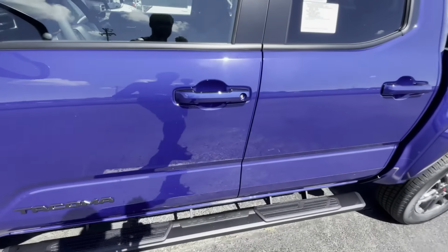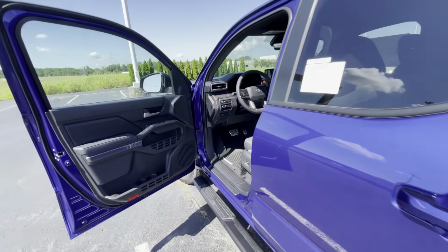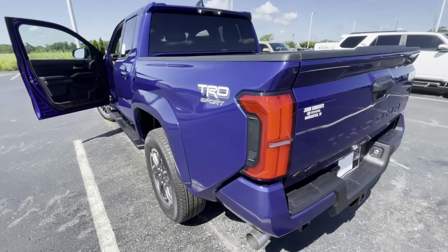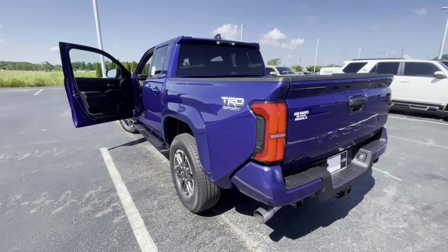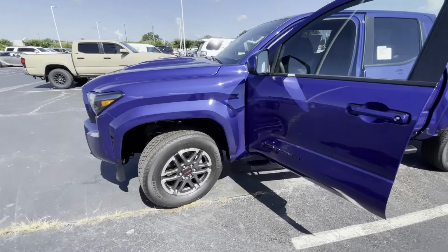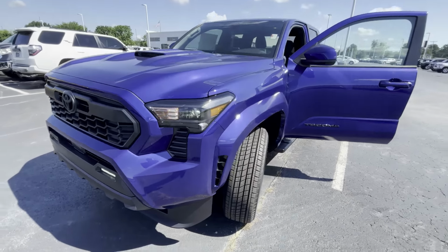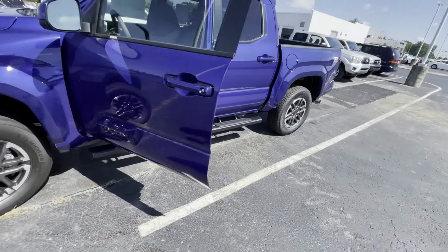So before we hop in, just gonna show off the turn signals. So there's the back. And there's the front. Let's go ahead and hop in the driver's seat next.